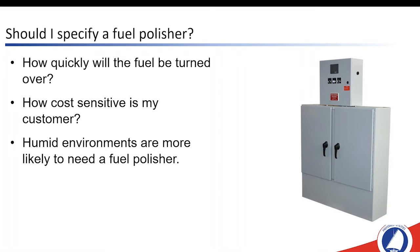So these are the three considerations really for whether your system should have a fuel polisher. All that being said, virtually all of our data center projects now have fuel polishers on them. And even though our polishers can do 1 or 2 tanks, most of our data center customers want 1 polisher per tank.